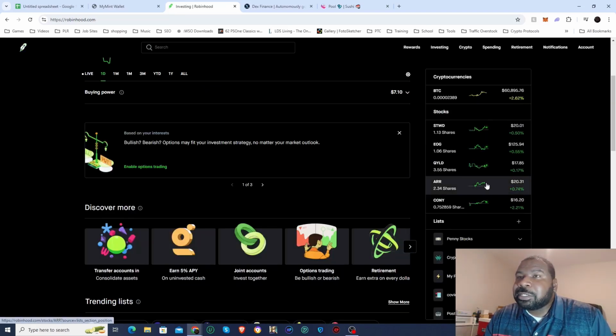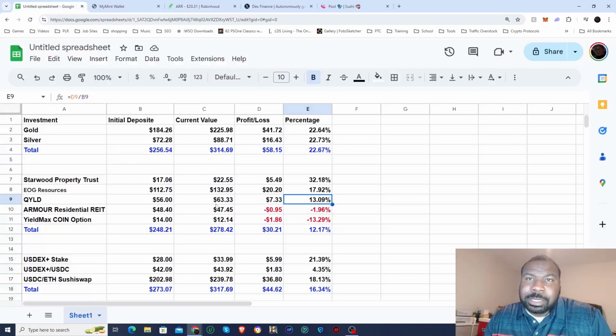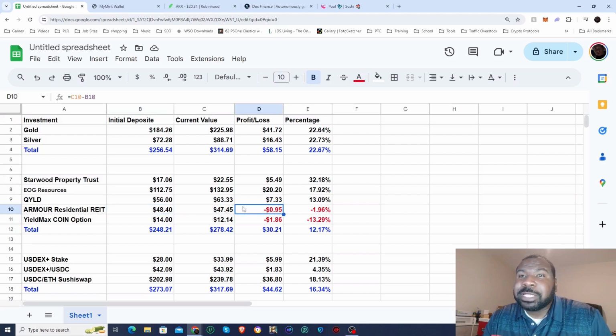Now we take a look at Armor Residential REIT. So the current value of my shares is $47.45. Let me see if that is correct. $47.45, yep. But I paid $48.40 for those shares. So I am down by 95 cents. I'm down by 1.96%. So I'm down by 2% on Armor Residential REIT.